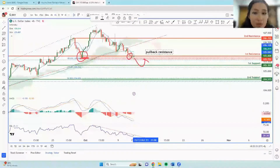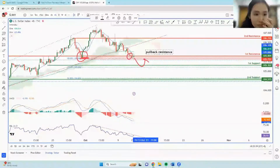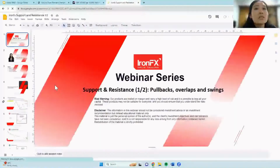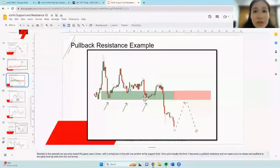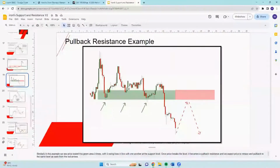Okay, maybe I'll pull out last week's slides to show you what I mean, because we still have a bit of time. So we covered this last week. Okay, here. So a pullback is like this. Similar to what we saw earlier, here is my support. Once price breaks under it, it becomes a resistance, a pullback resistance.